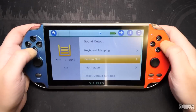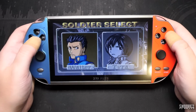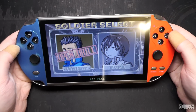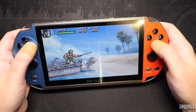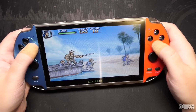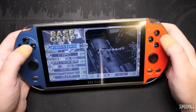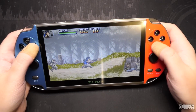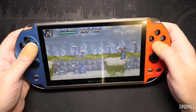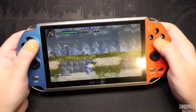Metal Slug. Do the screen size to full. Oh, Metal Slug Advanced. Okay, this is GBA. GBA on a 7-inch display. It doesn't look half bad. I can't wait till I try Doom on this to see how it goes, but hey, it'll do. Yeah, you can minimize the screen down if you want to get a bit more performance, because there is some lag here and there, but it's not too bad.